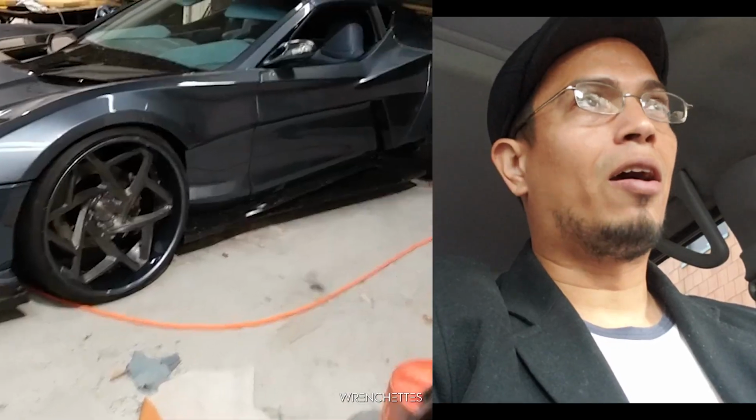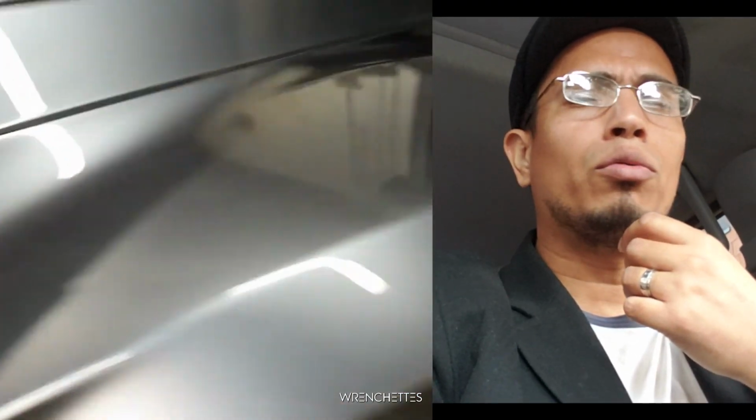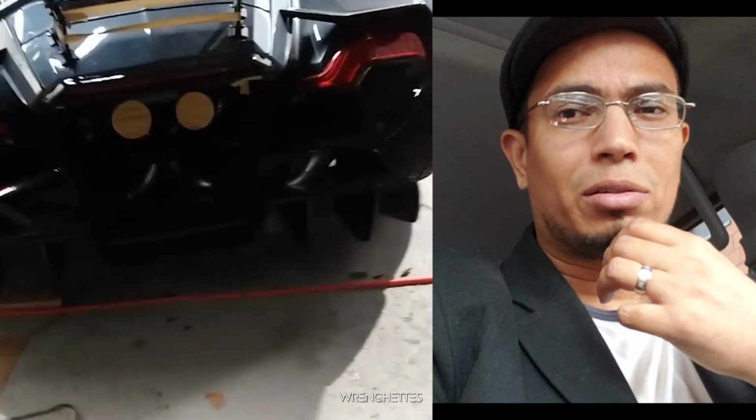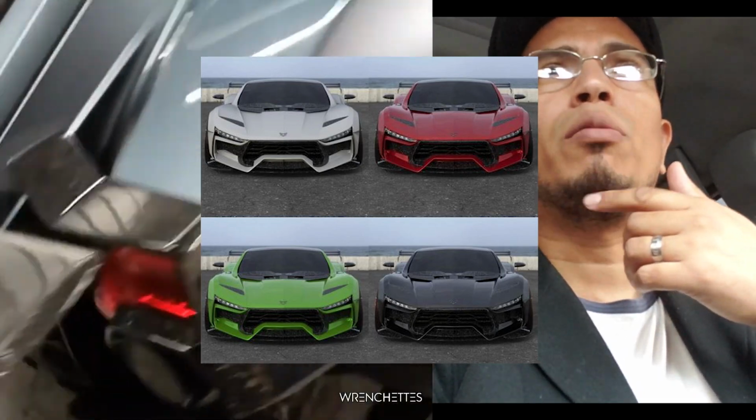So there you have it, guys. This is the real thing. Now, I personally, like I said in my other video of the render, I think the car looks phenomenal. However, the color that Matt chose, I would have preferred the red and black look, but it doesn't look bad. That color just doesn't tickle me the right way.